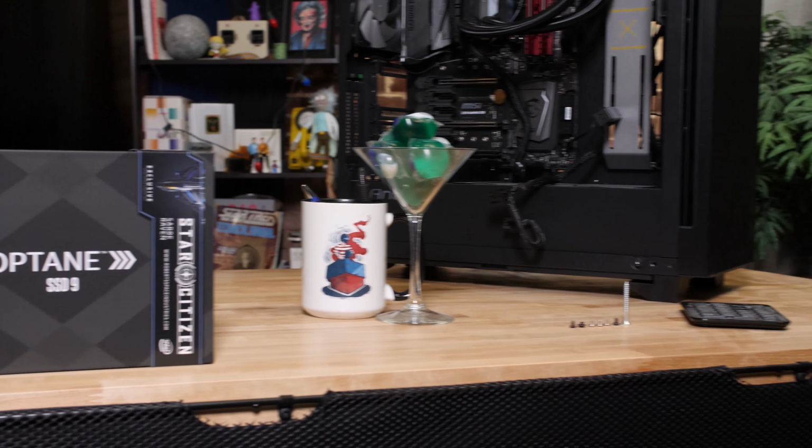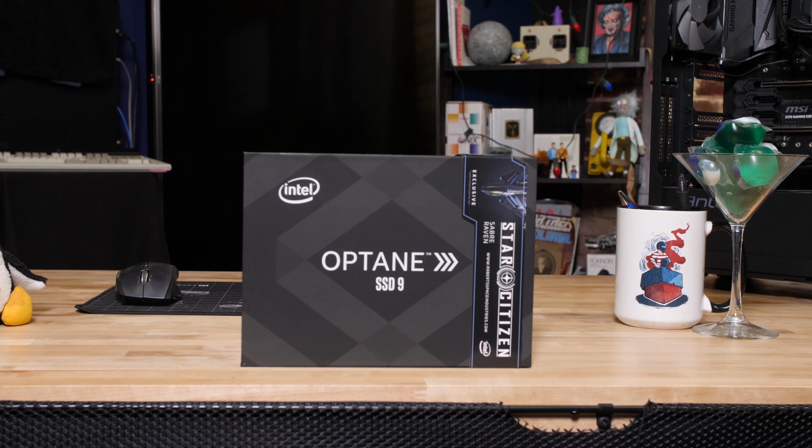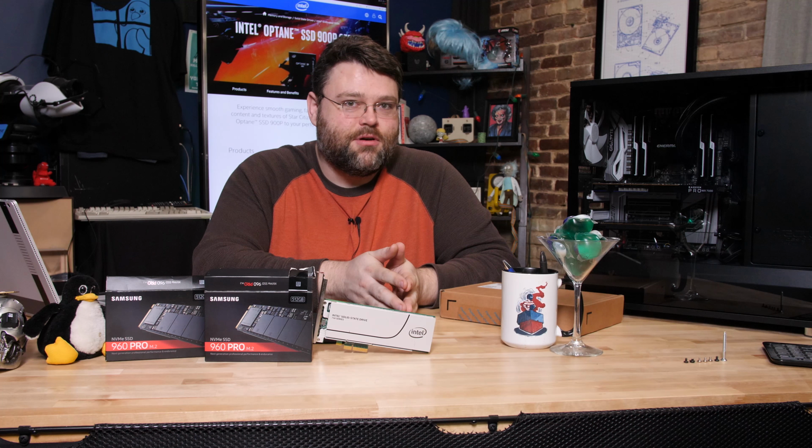Well, now we've got the 900P, and the 900P is currently available in 480 gigabyte and 240 gigabyte capacities. We opted for the 480 gigabyte capacity because we're spending money, and honestly, the 240 gigabyte version really did not make any logical sense to us.